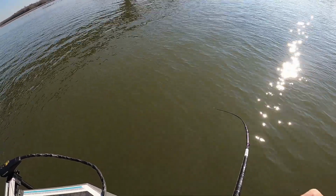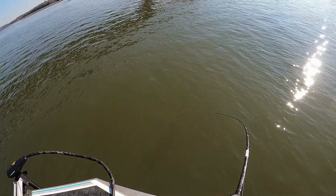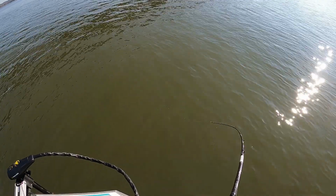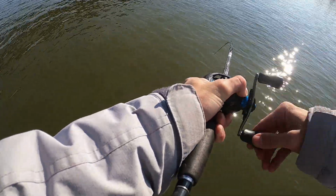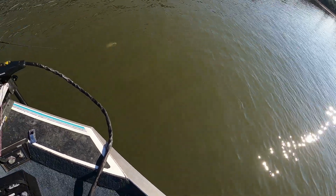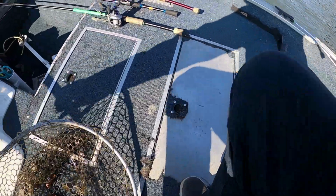Just caught that other one. Hopefully this one's hooked a little bit better because he feels a little bit better. I haven't even seen him yet. It's not a bad fish. It's not as big as I thought though. He's not hooked any better though. One hooked. I think we might have a school of them though, guys.